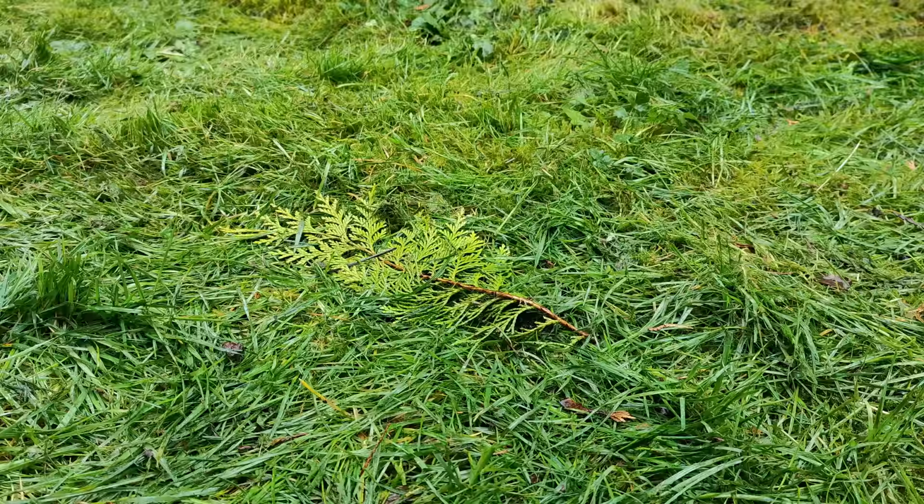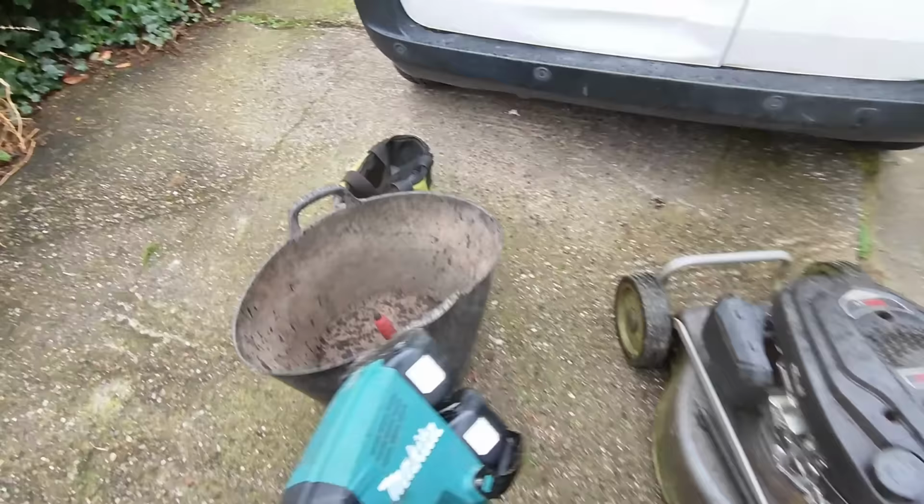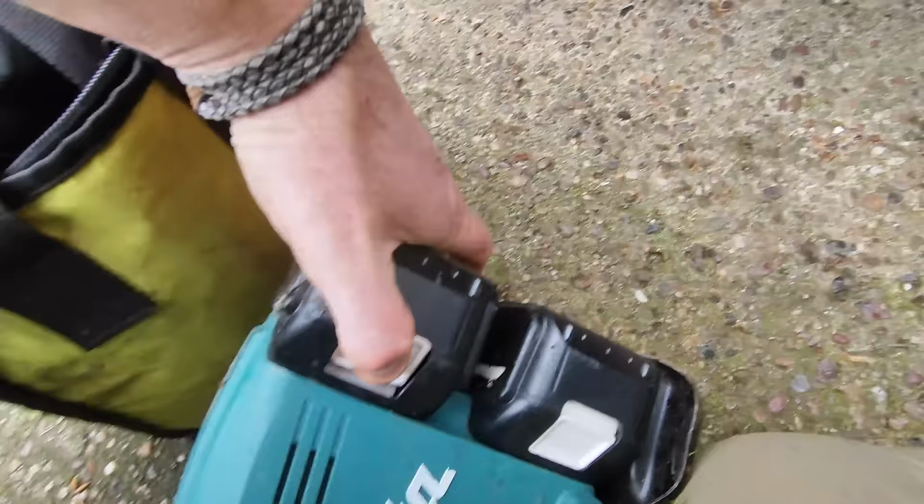You may have actually noticed that I do use cordless kit quite a lot. The one drawback is the batteries do run out, as you would imagine, but the benefits far outweigh the negatives if you ask me.